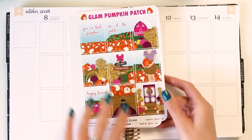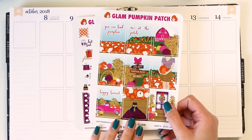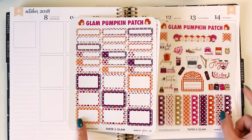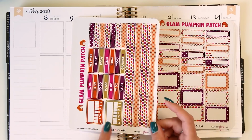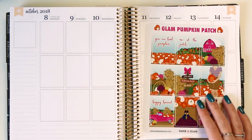All right, so if you haven't seen one of our weekly kits before, the first page is box stickers, followed by some really fun icon stickers and flags. And then we have our half box stickers and quarter box stickers, and then our headers, habit trackers, and washi. So first, let's put on our full box stickers.